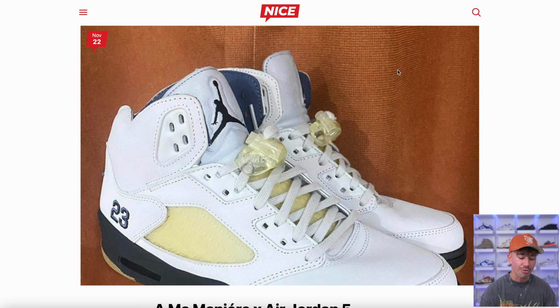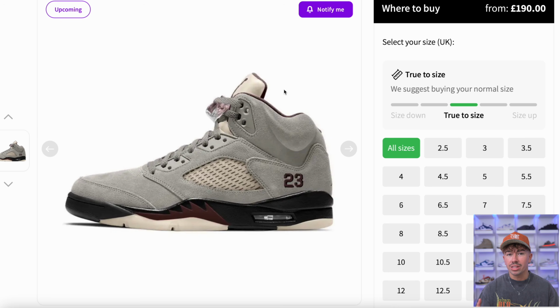So Maniere has been set up to drop 2 different colorways of the Jordan 5 later on this year. Well, apparently now that light bone colorway has been scrapped in replacement for this pair right here, the Maniere Jordan 5 Diffused Blue. So this is the mock-up for the light bone colorway. We've seen a couple different mock-ups, but generally speaking, it was all over sail and white.